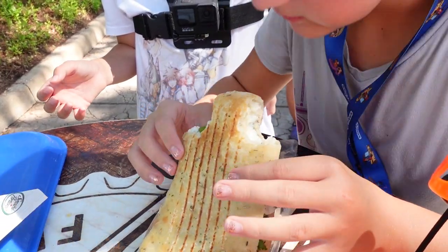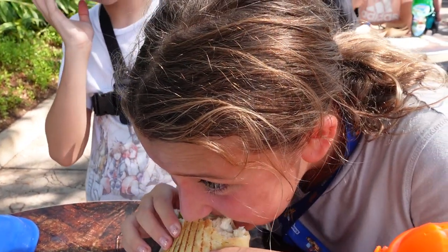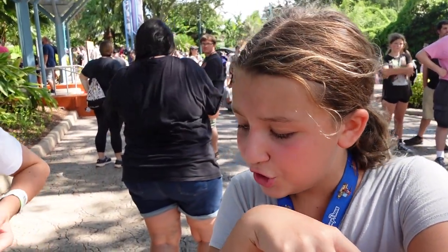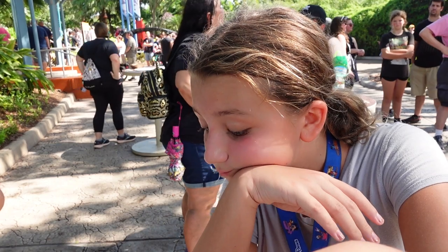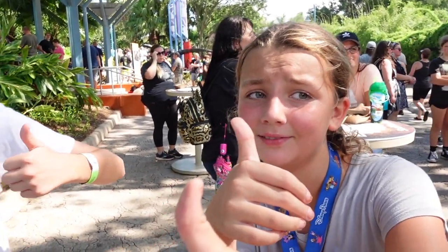Lorelai's gonna go in for her bite. Definitely got cheese though. Bread is fluffy on the inside and then toasty on the outside. The cheese is nice and melty. Super gooey. So overall positive review on our caprese sandwich, guys? Yep.